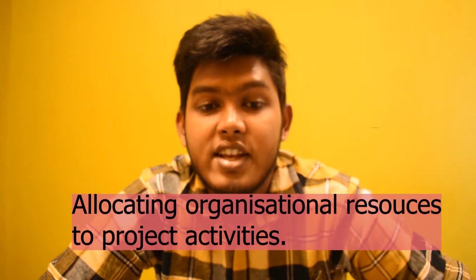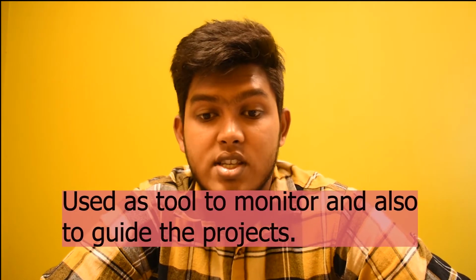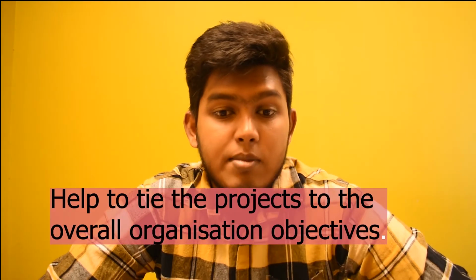So let's take a look at budgeting the project. Every project needs a budget, right? What is a budget? Budgets are plans for allocating organizational resources to project activities. To explain more, it is forecasting required resources, quantities needed, when needed, and cost. Why is a budget very necessary? Because it holds a very important role. Budgets can be used as a tool by upper management to monitor and guide the projects so that the project doesn't go out of scope. They always aim at what they need, so they work for it. Budget helps tie the project to the overall organization objective, so you can easily achieve your objective.